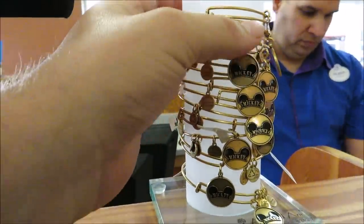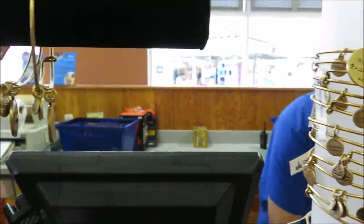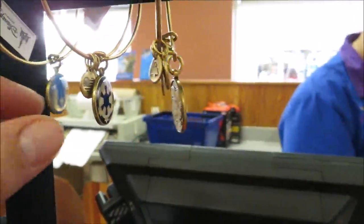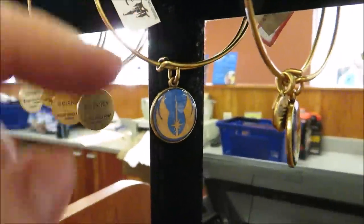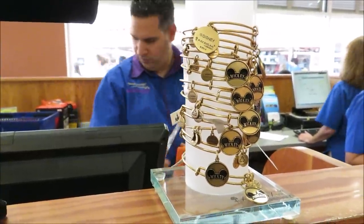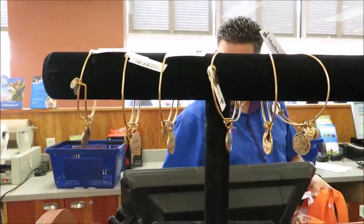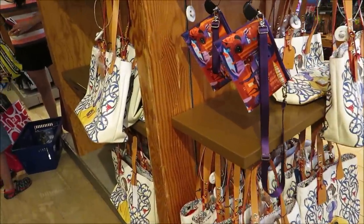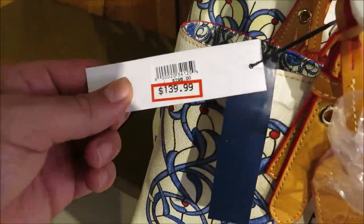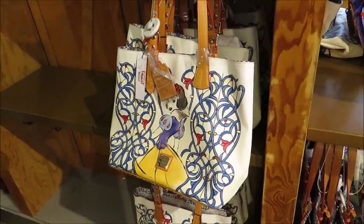Ooh, they have a bunch of Alex and Ani bracelets. Mickey ones, $17.99. And also some Elsa and Anna ones. And I think they have Star Wars too. The Star Wars ones are $19.99, but Anna and Elsa and Mickey are only $17.99. Pretty cool display that they have here though. And it looks like the only Dooney and Bourke bags in stock right now are the Snow White ones. Still big savings though. $298 originally, $139 here. And they're very pretty.